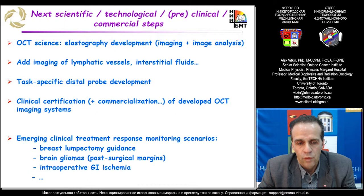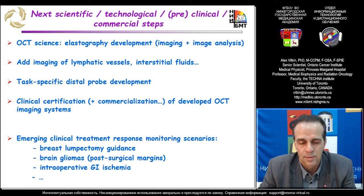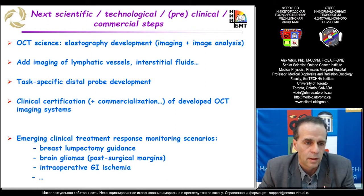As I mentioned before, the distal probes that are adjacent to or sometimes in contact with the patient or with the clinical or preclinical animal systems are very important, and so they have to be task specific for the goal at hand, and they're continuing to be developed. And some of the systems we've already developed, I mentioned 3, are going to undergo clinical certification and potential commercialization steps afterwards. So, developed OCT imaging systems.